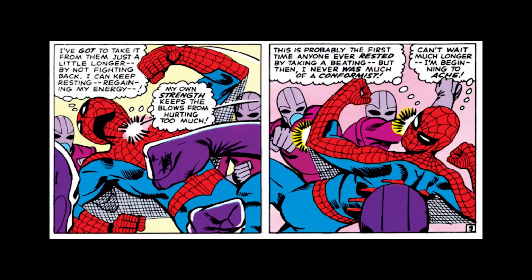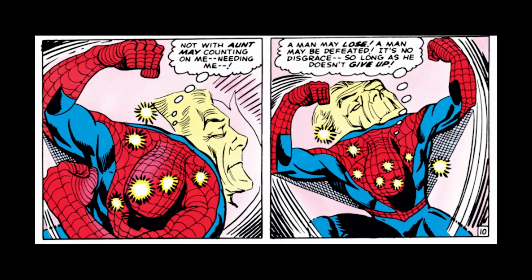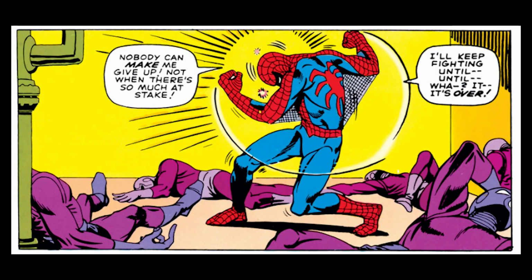Spidey takes a lot of beatings in other issues, but in this issue, it really seems like it's at a different level, where he comes back from incredible odds to win the battle.